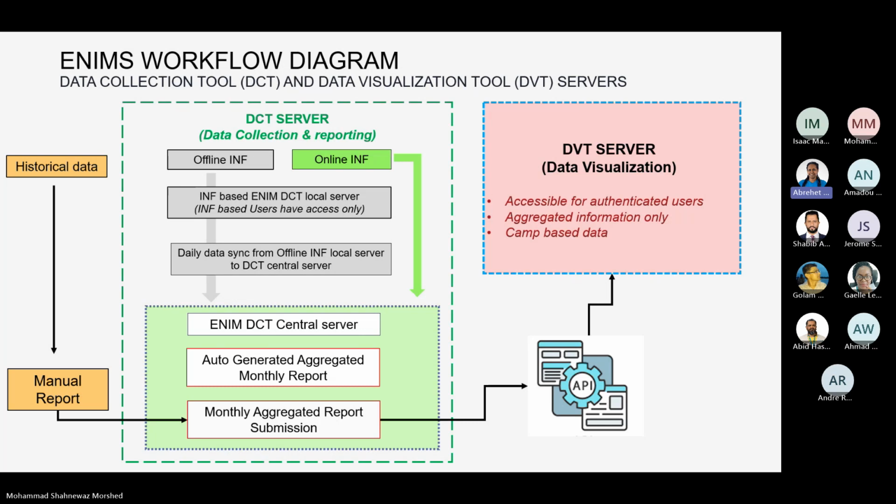And then all users who are accessing the system live online will directly interact: fetch, update, register information, exchange data. The central database has the capability to auto-generate an aggregated monthly report. This is a standard template our nutrition colleagues use to report the program implementation progress. So this is not individual information, it's aggregated data. The system automatically generates the monthly report from all the data entered through offline and online mode, and that monthly report will be passed to the data visualization server through a secure API. The data visualization server also is not open to everyone, but it's accessible to authenticated or authorized users, though it has a broader audience relative to the main server.